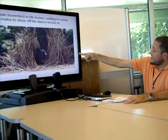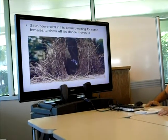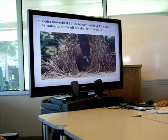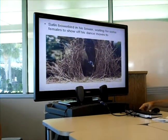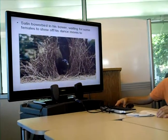Now, this one is not really a great picture, but the other satin bower bird ones I got, it did have blue eyes. So here he's waiting for some females to show off his dance moves, too.